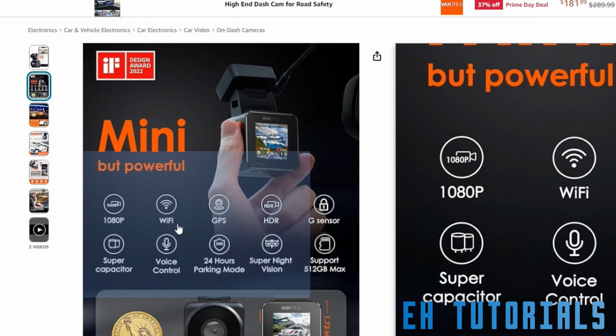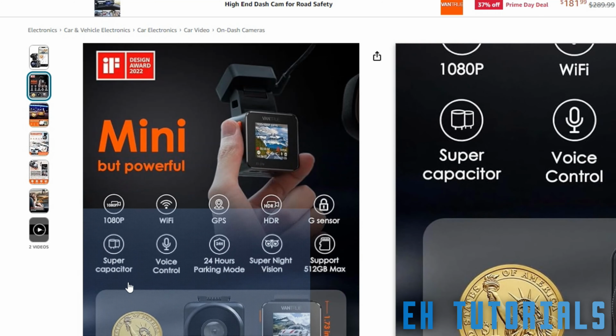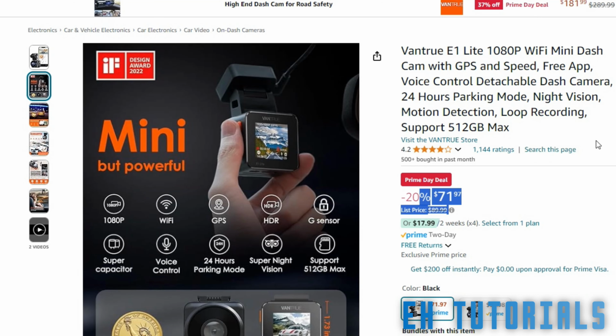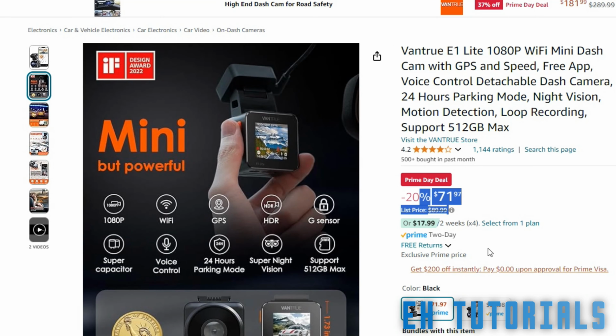1080p, as it says right over here, Wi-Fi, GPS, HDR, G sensor. It has a super capacitor. Then it has voice control, 24 hours, like I mentioned earlier. And it has 512 gigabytes of space here, so you're going to be able to store a lot of data there. So if someone is messing with your car, that's a good way to catch them.